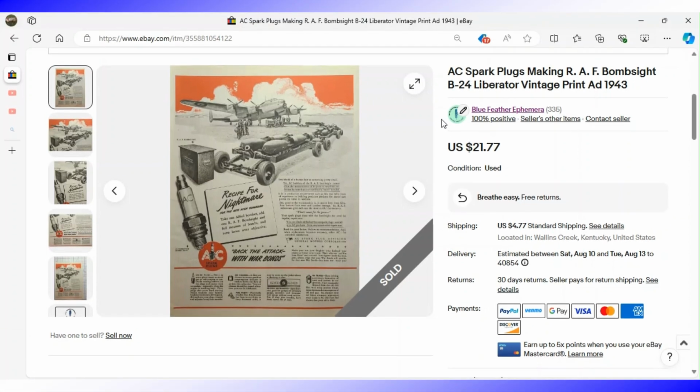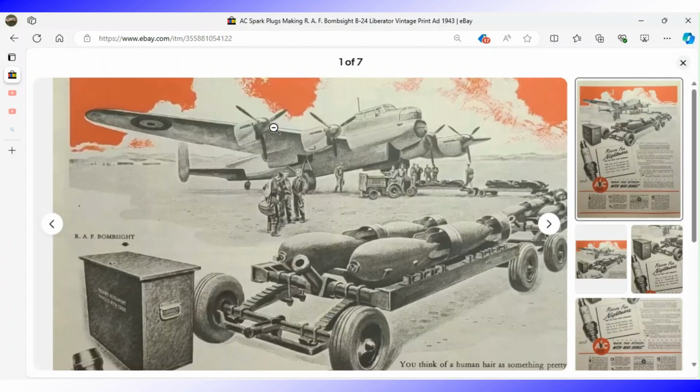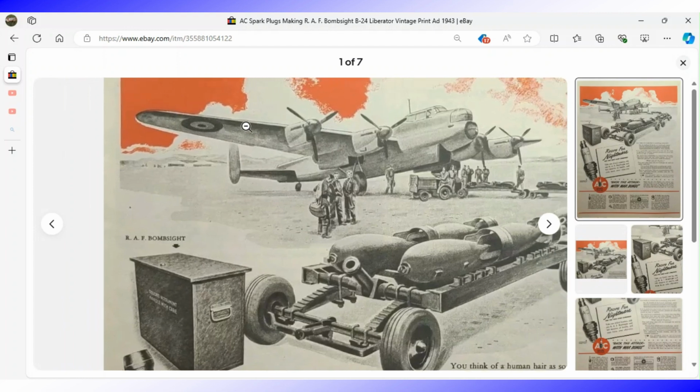Now, we've already seen one ad about how Buick was making Pratt and Whitney engines for the B-24 Liberator. Now, this last ad of the week, we see how the AC Spark Plug Company is making bomb sights for the B-24 Liberator. Now, the kind of bomb sight that they're making is the kind that was used by the Royal Air Force. And in this picture, I'm going to zoom in on some detail here and show you on the wing of this bomber, it's got the Royal Air Force markings on it.